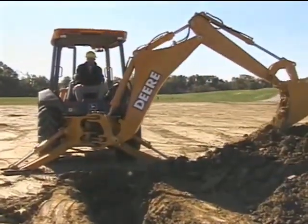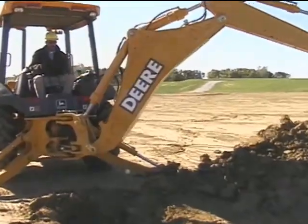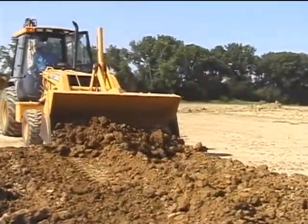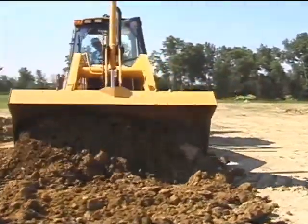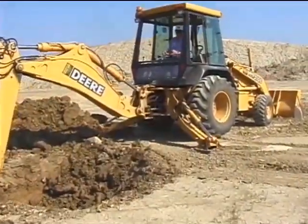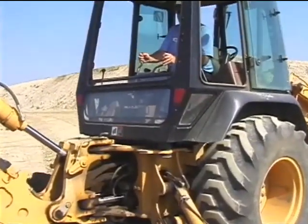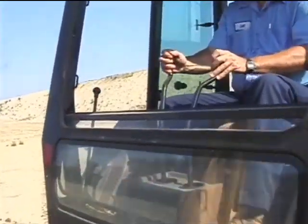There are hundreds of things good backhoe loader operators can do to make each job better, faster, and safer. In this program, we've only skimmed the surface. Each day on the job, you have an opportunity to upgrade your skills and learn a little bit more. Real pros never stop learning.